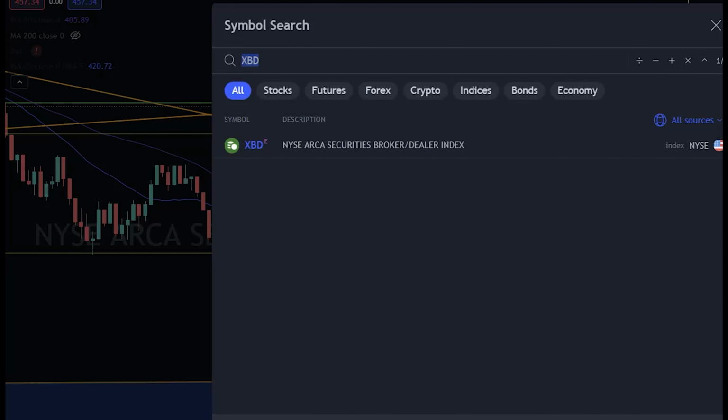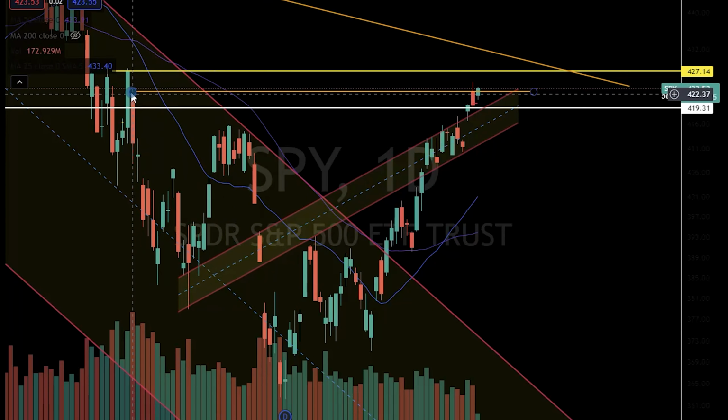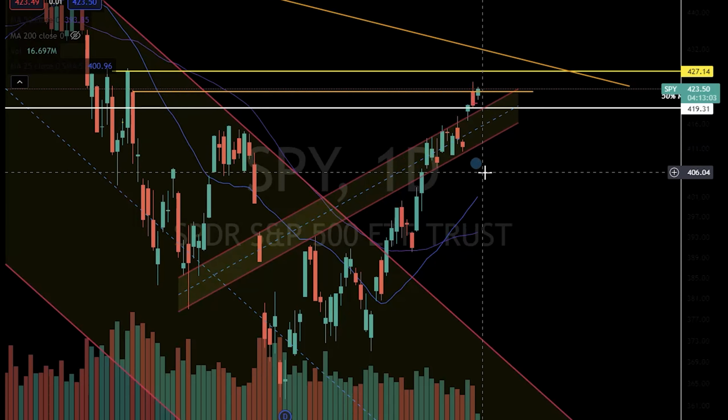Let's actually bring up the SPY right now. So the SPY chart has found resistance at this pivot high, and you're getting a natural retrace off of this reversal candle. So the XBD is actually putting in a potential top today, and the SPY put in a potential top tomorrow.